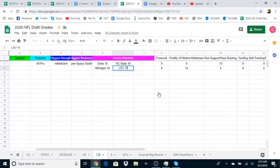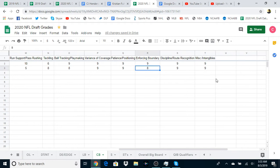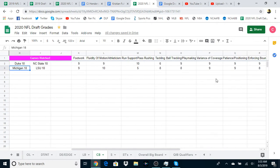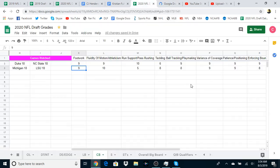You can tell from the grades, that's outside of the run support, an average of about an 8. Well, actually, including the run support, that's about an average of an 8. So he's around the first round grade for me at this point. I'm going to estimate without having actually calculated. And we got one. Oh, that was Missouri. Rip. Let's see. Well, I'll put Missouri on here.